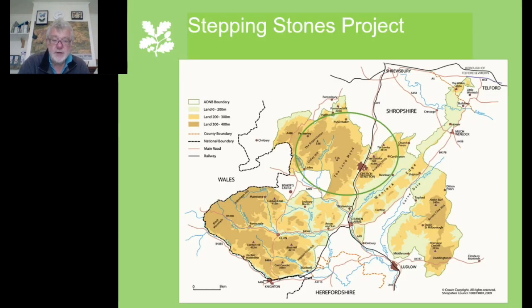So just a reminder, here is a map of the Shropshire Hills AONB marked in brown. Church Stretton is in the middle there in that brown blob. And the Stepping Stones area roughly is around the Long Mynd and Stiperstones, with habitats to the west in Pontesbury and towards the Welsh border, and habitats and landscapes to the east in the Shropshire Hills.